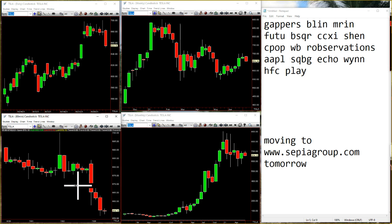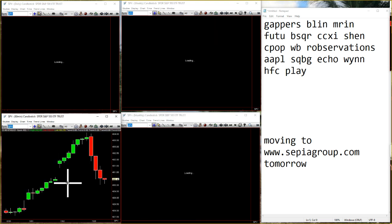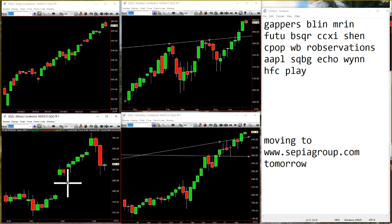So oftentimes when you get one of the broader averages to go inside on the 60, like the diamonds, that means you got some stabilization in the market. That means you might get it in the other things. SPY, maybe an inside 60, we'll see. QQQ looking like an inside 60 in the next hour. So that's oftentimes when patience comes in. You're like, oh, I want to do something. I'm like, hold on, man. Just let them go inside.